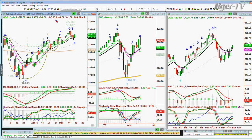Today, it's a leader again, up 1.36%. This is very good action. The MACD turned negative, but just very slightly. Stochastic's down at 65. On balance volume, the blue line is good. And look at this, the green 9-period moving average is way above the black.